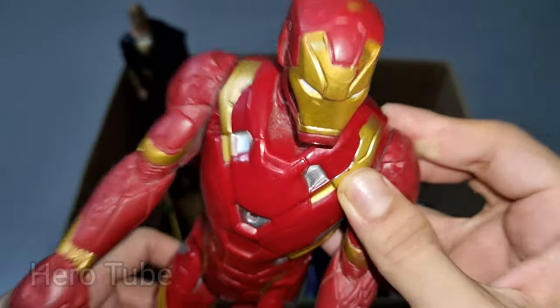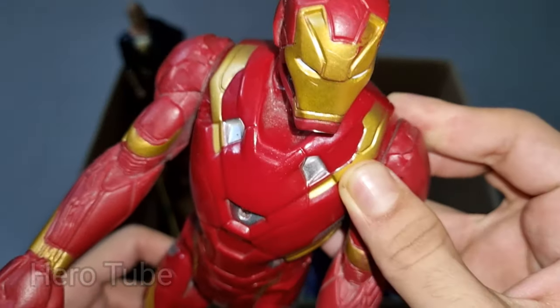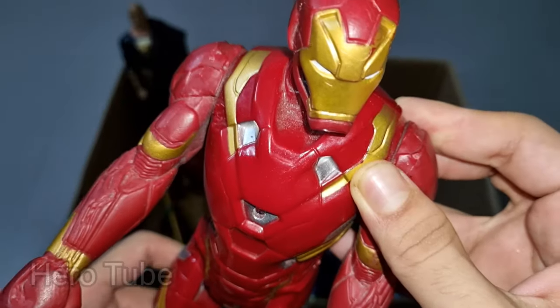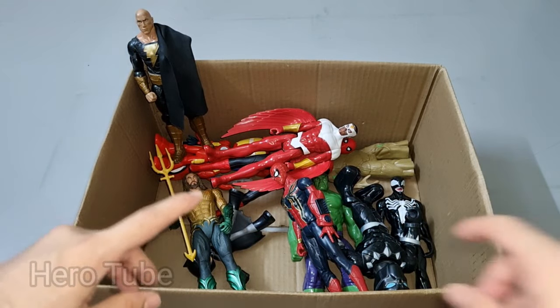Age of Ultron Iron Man is so cool. Heavy mechanical iron suit superhero, nice, so cool. Golden and red suit superhero. This is Iron Man, super cool. Check the next one inside, you guys.